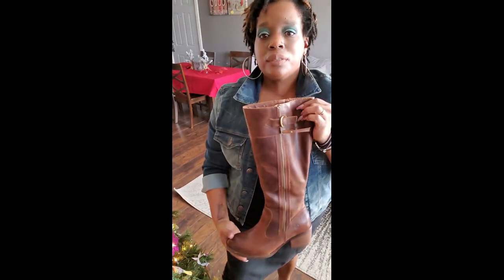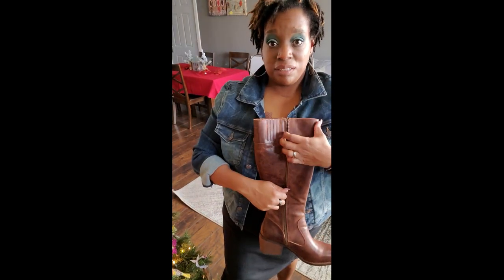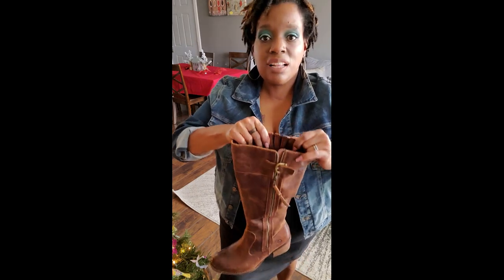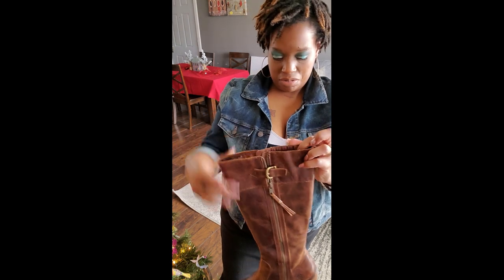So here is the brown boot. What I love about this boot is that it fully zips on both sides. It also has the stretchiness in the gourd as well. And then it has the buckles. So there's a lot of room for flexibility in calf size. And here they are.